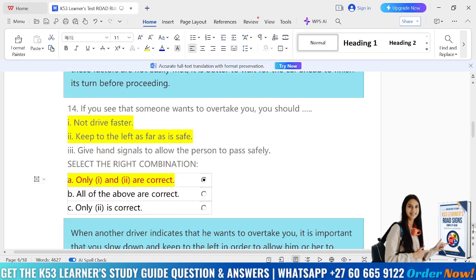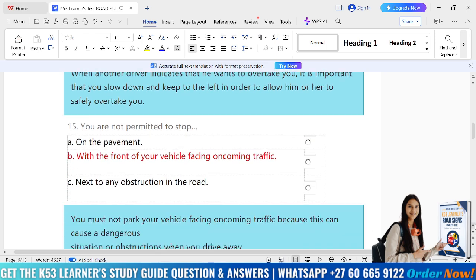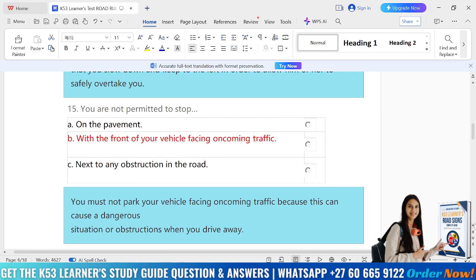Let's move on to number 15. Let me just read these notes first. Okay, when another driver indicates that he wants to overtake you, it is important that you slow down and keep to the left in order to allow him or her to overtake you safely. Okay, moving on to number 15.